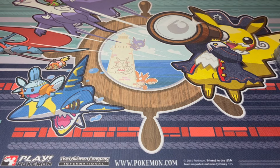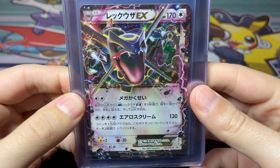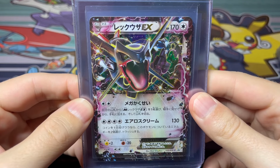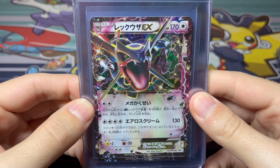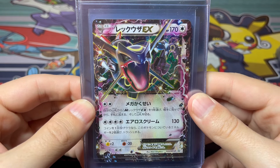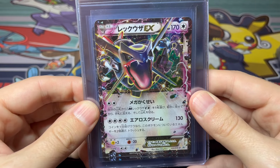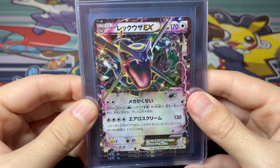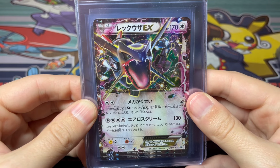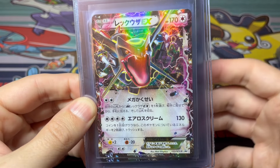All right, next up, I have cards from the X and Y era. Been holding on to these for a while, but these are awesome. These are the promos that you would get from redeeming point cards from Emerald Break. So if you open an Emerald Break pack, you'd either get a card with a 1 or a 0. If you got 3 cards with a 1, you could send it in and get this shiny Rayquaza EX promo. So they are pretty plentiful.